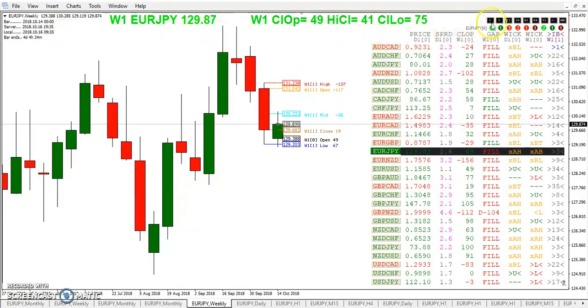Okay, so now I've got the candle colors here, so I can see right now that the week is up and the daily's up, but H4 through H15 are down, and the last three 15-minute bars were down, the last 2 days were up, the current week is up. So having this, and I can use these buttons to change time frames. So it's handy.